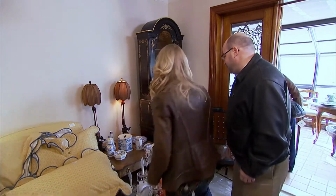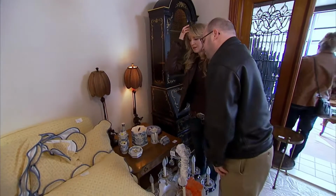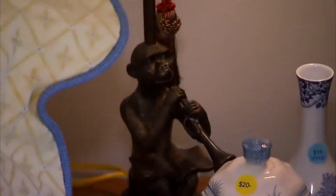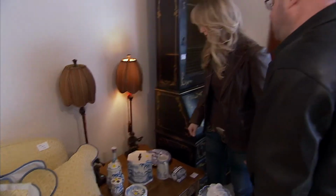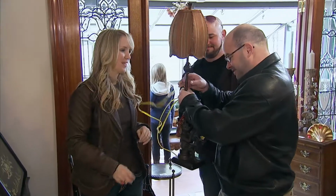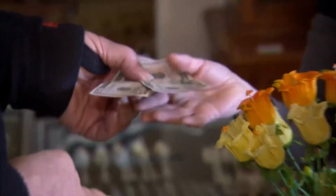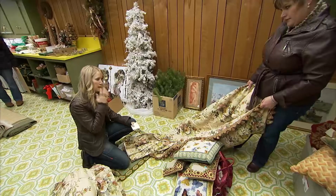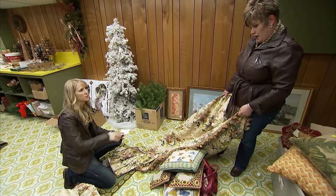That's the one I want. The one that's lit up. Oh, that's okay. I can unplug it for you. You don't want the matching monkeys? I mean, they match. Check it out. I know. Where else are you gonna get a pair of monkey lamps? Probably not too many places. Take them home. You're a good salesperson. Well, thank you. I sure hope my wife likes them. You guys are buying a lot. I'll do 60 for the drapes.